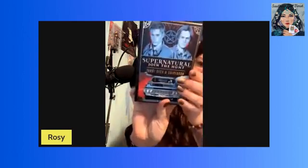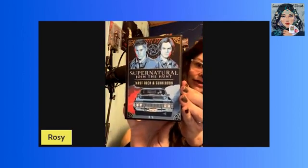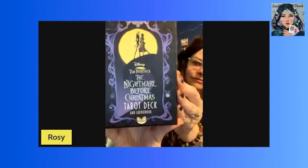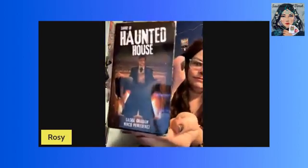I've shuffled. I'm going to use a Supernatural Tarot today. Still waiting for my computer to pull up because I'll have a bigger screen. But I have the Supernatural Tarot I'm going to use today, the Nightmare Before Christmas Tarot, and the Haunted House Tarot.